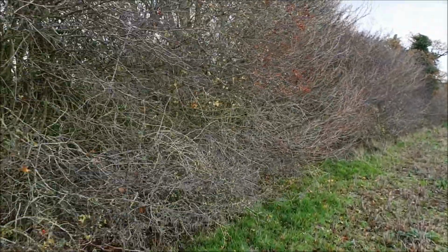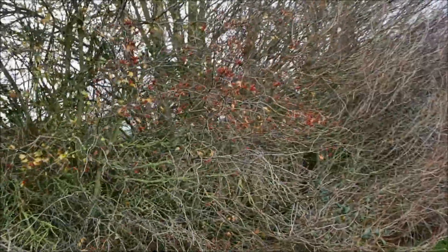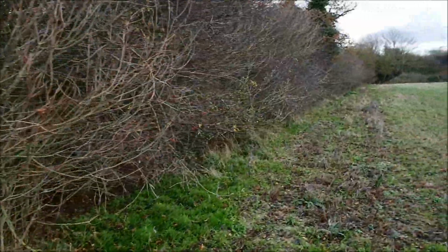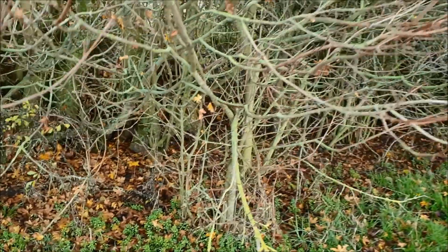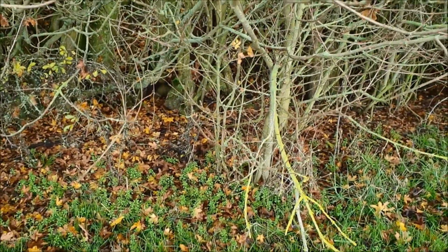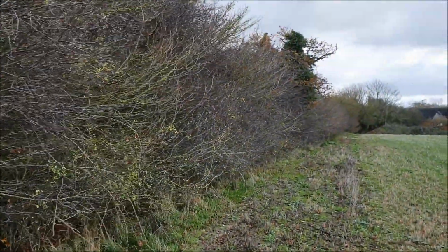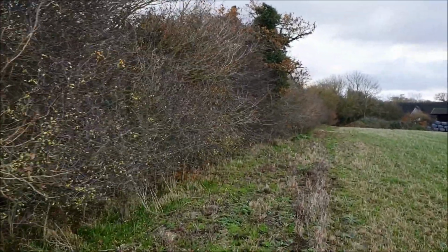Most of the hedgerows have lost their leaves now. There's berries to be found, so lots of berries for winter, for birds. And you can see how the hedgerows have grown out. In here you can see the ditch right down at the back, and there's the original tree line back there. So we do need to cut quite a lot of this back, and actually it helps because it creates a denser thicket for birds to nest in.